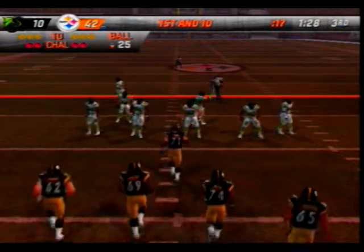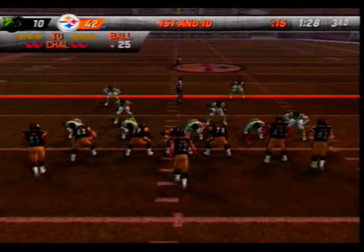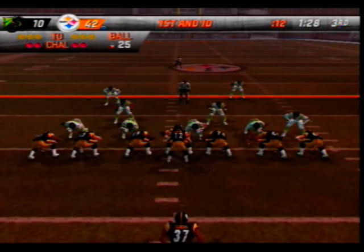Ball on their own 25. Start the drive at the 25-yard line. First and 10. Bring it up!